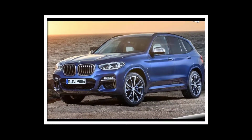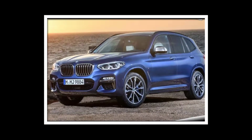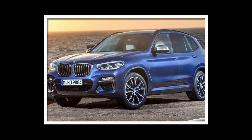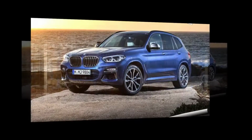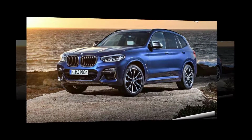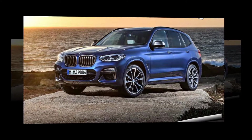The X3 also becomes a more full-fledged member of the BMW family with its upgraded interior. And at a time when some of the brand's passenger car offerings have strayed from BMW's historically strong dynamics, the new X3 makes an encouraging showing there as well.